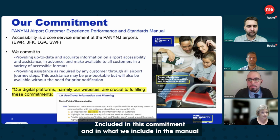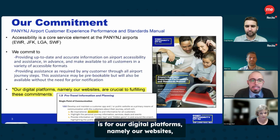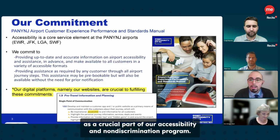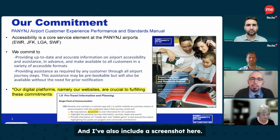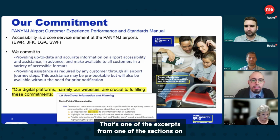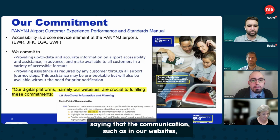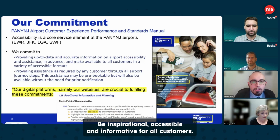Included in this commitment and in what we include in the manual is our digital platforms, namely our websites, as a crucial part of our accessibility and non-discrimination program. And I also include a screenshot here that's one of the excerpts from one of the sections that speaks to some of the website accessibility standards, saying that the communication, such as in our websites, be inspirational, accessible, and informative for all customers.